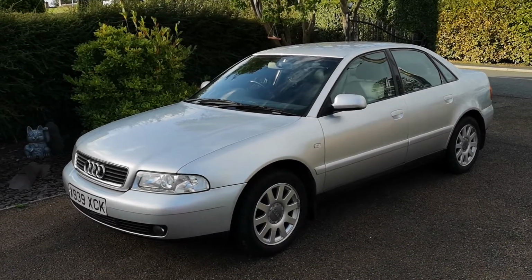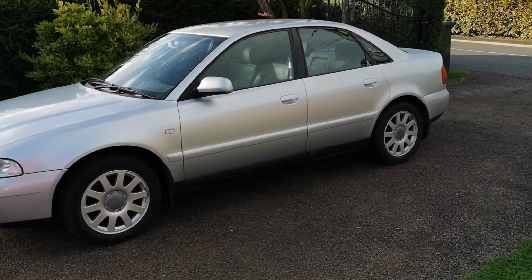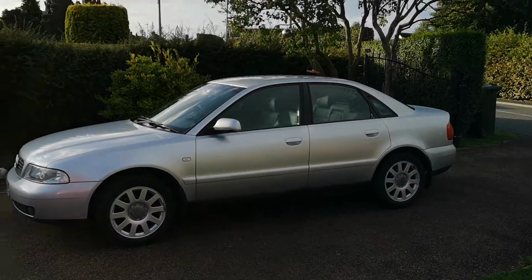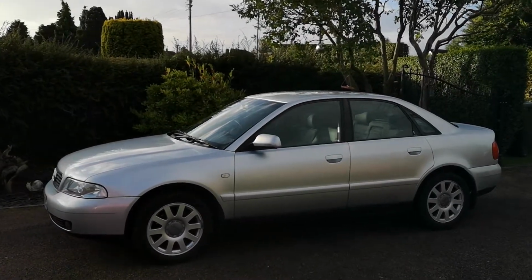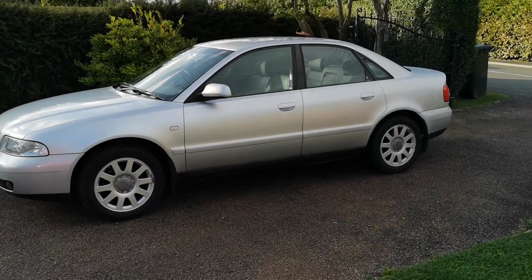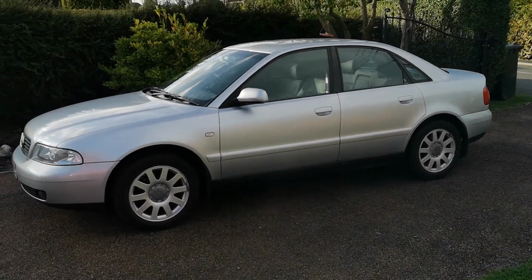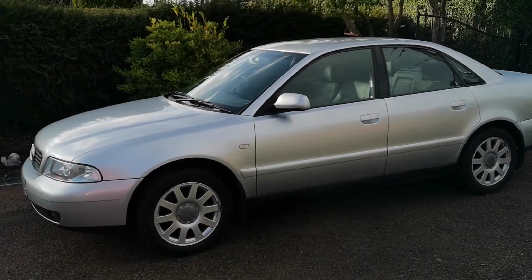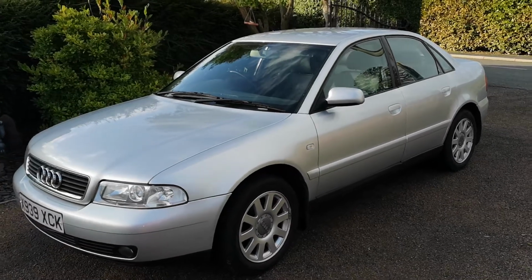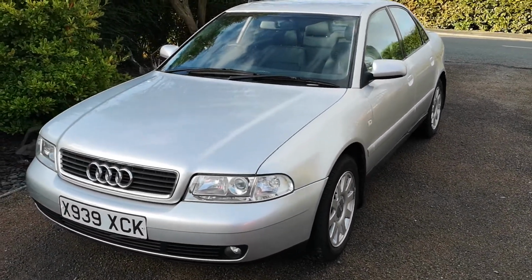So I got a message from the chap to say, I've got this car, it's not pretty, it's going for scrap. There's a few things wrong with it. If you want to salvage the parts off it, then you can have it for a very reasonable price. And again, this is the first real time I'm having a good look at it, because I picked it up late. I took a train to Blackpool.